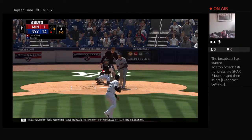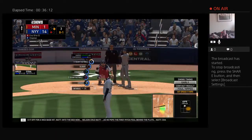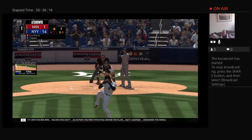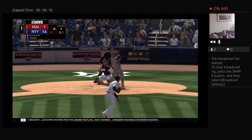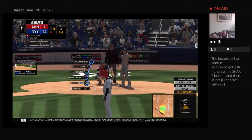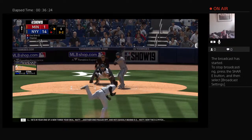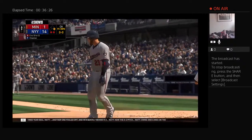Into the box now, Nelson Cruz. As he pops the first pitch foul behind the plate. Chapman, nicknamed the Missile for obvious reasons. He's in year 1 of a new 3-year deal. Another one fouled off, and he's quickly behind 0-2. Now the 0-2 pitch. Swing and a miss on the changeup, and there are 2 gone.